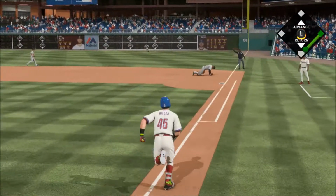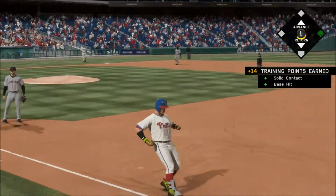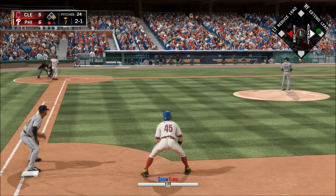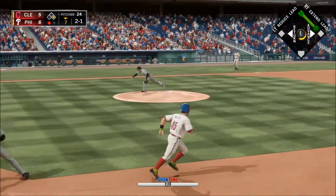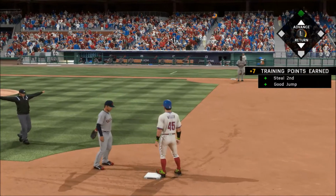Turned on down the line. A dive, but it's off his glove. And by the time he recovers, they'll have no play on him. Some stirring now in the Cleveland bullpen. They'll get both a left-hander and a right-hander up and throwing. Not in time. He's in there at second.